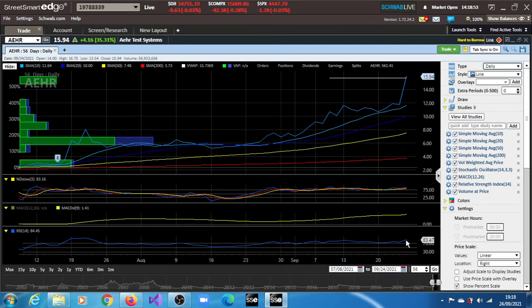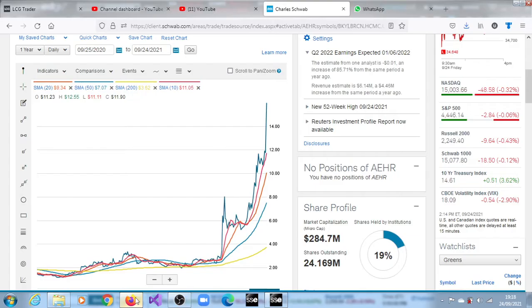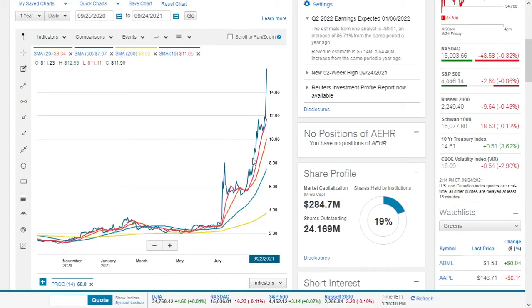RSI is strongly bullish. It's over 70. It's at 84.45. Momentum as well is very strong. So you can see what's going on with the stock. It hasn't really had this sort of huge spike of late. Graphically speaking, we could be wrong, but maybe it may have had. Okay, let's see. It was just a 1-day spike.